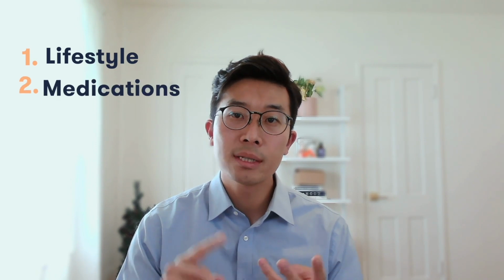So then, what are the best treatments for pain for osteoarthritis? I want to break this down into three parts. That's lifestyle, medications, and procedures. Many studies have shown for those that are overweight or obese, losing just 5% of your body weight can lead to substantial relief. In addition, physical therapy with a focus on strengthening the muscles surrounding your affected joints can help with pain relief.